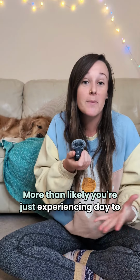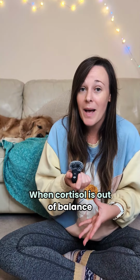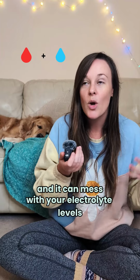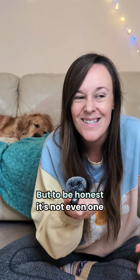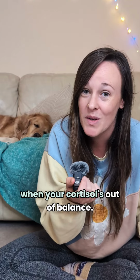More than likely, you're just experiencing day-to-day high or low cortisol symptoms. When cortisol is out of balance, it does mess with your blood sugar levels and it can mess with your electrolyte levels, causing more fat gain and a little bit of fluid retention, which can influence how your face looks. But to be honest, it's not even one of the first or even one of the middle to last symptoms that you'll notice when your cortisol is out of balance.